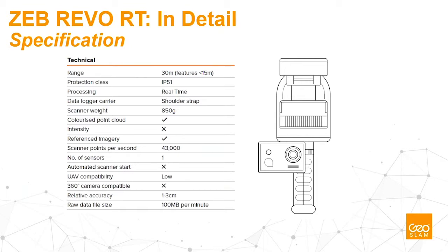We can colorize the point cloud. We do have camera accessories, like we can see in the drawing here. It does not collect intensity. That is one of the big differences between Revo and Horizon. And the only other point to pick up here is the relative accuracy being 1 to 3 centimeters.